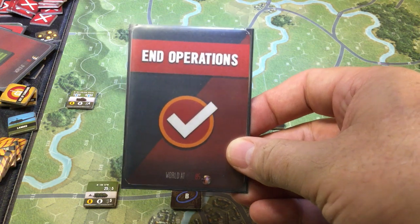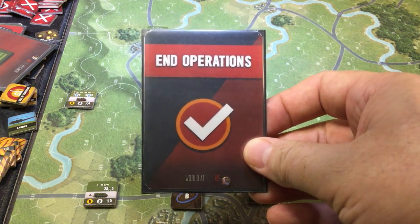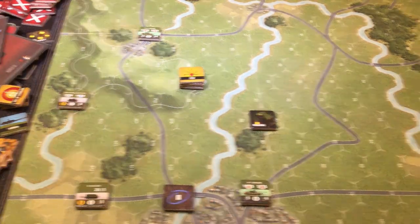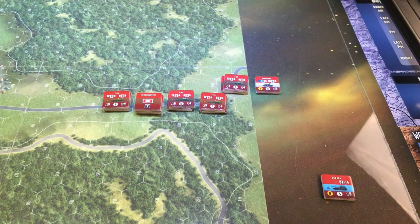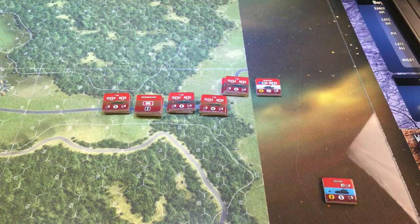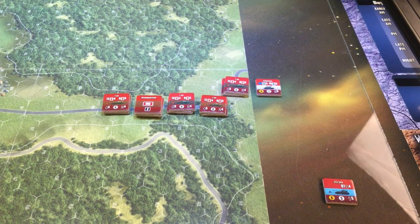And we get the second and final end operations card draw for turn 2. In this situation, we've had something interesting happen. And that would be that our tank battalion did not get a move. So what happens is that for turn 3, we pull out one of the end of operations cards, and we put the headquarters for the tank battalion on that card. What that will do is that the turn will not end until the tank battalion's card is drawn, because they're holding one of the end of turn cards.